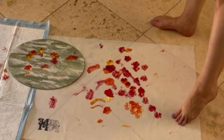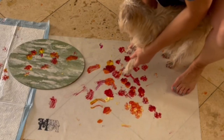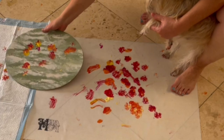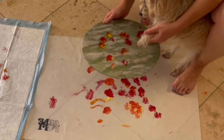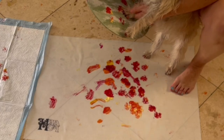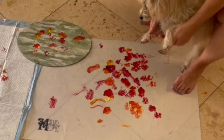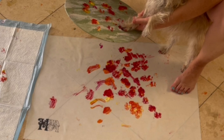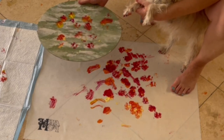Okay, where were we? Oh my goodness. Okay, let's do, this one looks good, right? Let's do. That looks good. I'm getting used to this squishy feel. And if I do say so myself, I think I'm getting pretty good at this whole paw print art. Yep, look at this. Oh yeah. Oh yeah, look at that. I'm on it. Oh yeah.